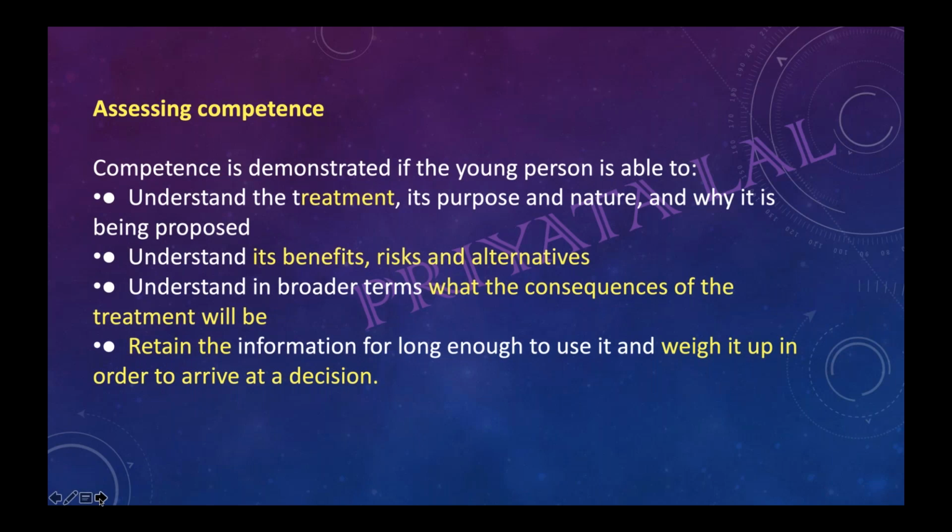So you have to assess competence. What will you assess? If they can explain what type of treatment there is, what its purpose and nature are, and why we are giving this treatment to them. If they can understand the risks of the particular procedure, the benefits and alternatives, and also the consequences if the treatment is not taken. If they can understand the procedure, risks, benefits, alternatives and consequences, and after that retain all this information in their head, then they can decide for themselves and come back to you. So this is the assessment of competence.